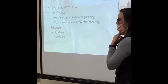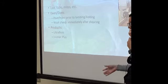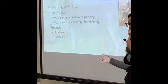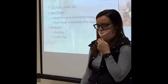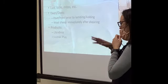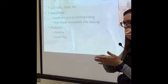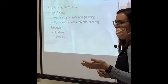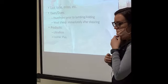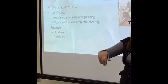So this is my one slide on external parasites because they're typically not the problem and they're pretty easy to treat. You can pour or inject. We can do it prior to lambing or kidding, depending on the drug, make sure it's safe. For wool sheep, you want to do it immediately after they've been shorn, because then it's able to reach the skin, and that's the main thing with any of it. The drug needs to penetrate the skin if it's a pour-on. So if you have goats with a lot of hair on them, make sure it gets below the hair.